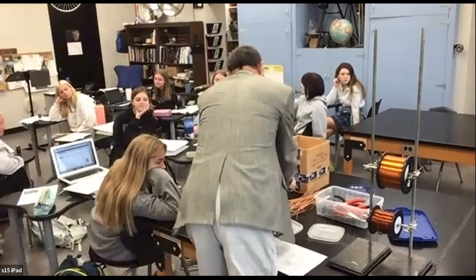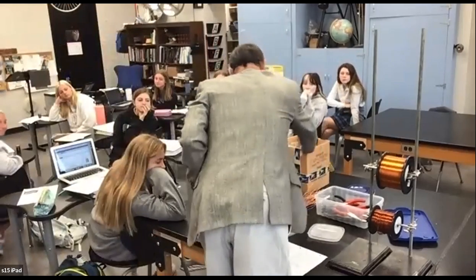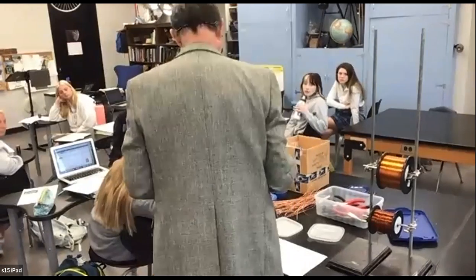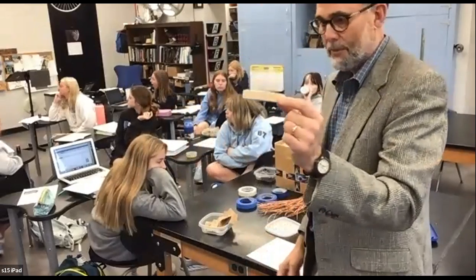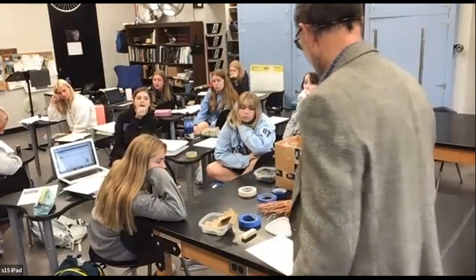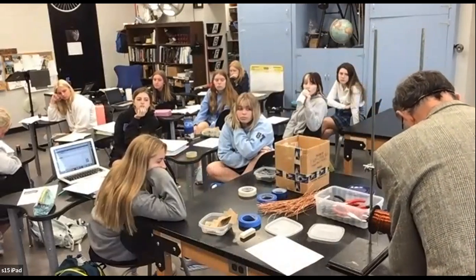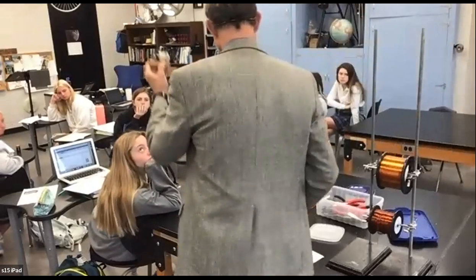All right, so you're going to take your battery, and you're going to take it to a block. So you're going to take a block of wood out of this. This is going to serve as the base of your motor, and you're going to use this for being able to support your surface. So you'll take a piece of tape, and you'll attach it to that block. And when you do, you'll end up with something that looks like this.